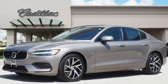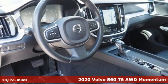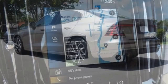It's a 2020 Volvo S60. Built for those seeking a thrilling yet safe ride, this S60 comes with a suite of safety features to protect you and your passengers from harm.